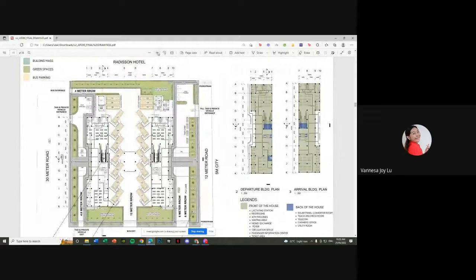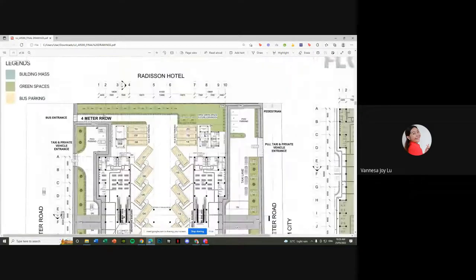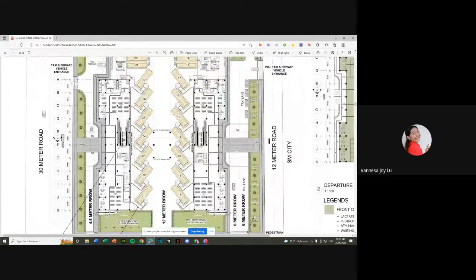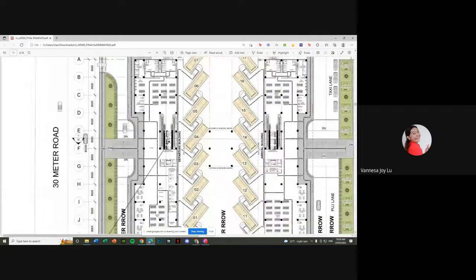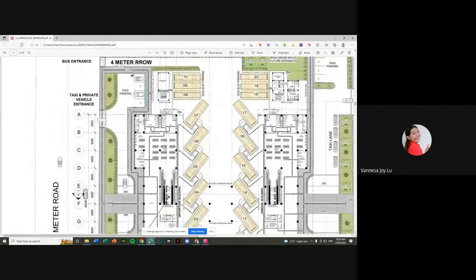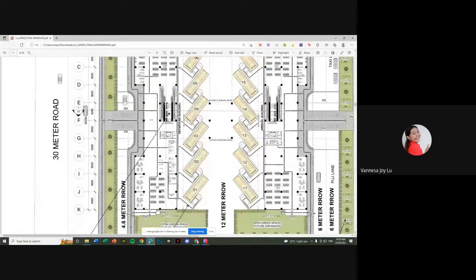So this is my floor plan. Sadly, I just added also my tactile blocks, so I should have separated that. But anyways, this is my departure building here. My tactile blocks are located all around the structure, but for the spaces, they are only placed in the important spaces for the visually impaired.